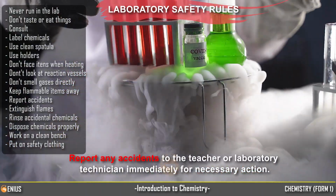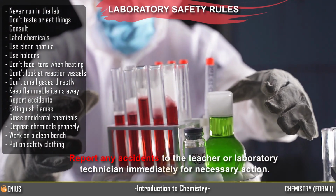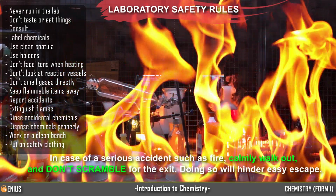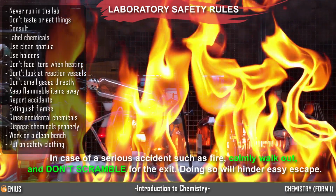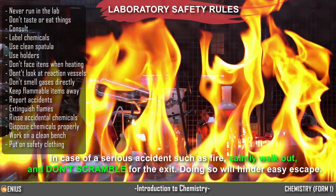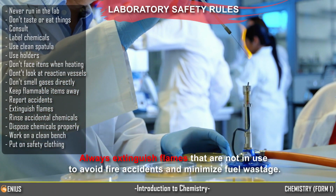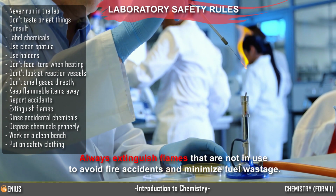Report any accidents to the teacher or laboratory technician immediately for necessary action. In case of a serious accident such as fire, calmly walk out, and don't scramble for the exit. Doing so will hinder easy escape. Always extinguish flames that are not in use to avoid fire accidents and minimize fuel wastage.